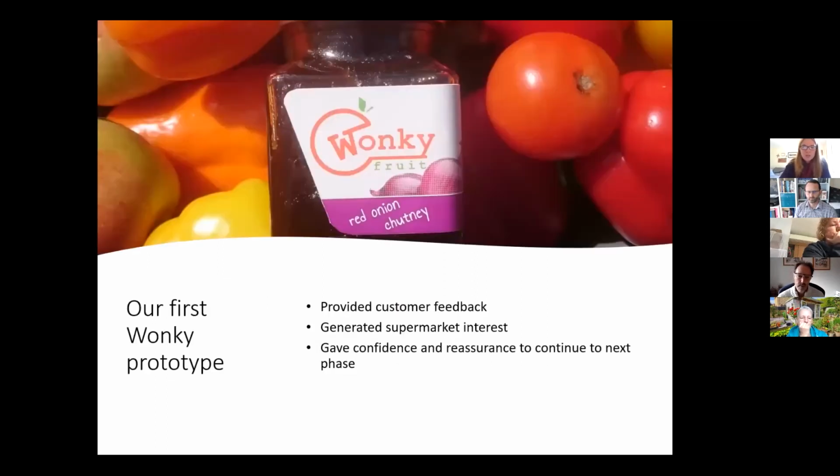So to give you a real life example of how we prototyped at Wonky, we made the original relishes in our kitchen. We bought jars from Amazon. We designed and printed the sticky labels ourselves on a home printer. And of course, we knew that this wasn't going to be the product that we eventually went to market with if we ever got that far in the first place. But we wanted something tangible that our potential customers could see and feel, and of course, in our case, taste.